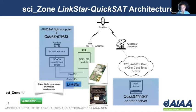Now, from there, the data goes to the QuickSat vehicle management system or other server located at the operator station, the ground station. The operator can use a laptop, a desktop computer, a range of desktop computers, or even mobile devices if they choose, like iPhones, Android phones, and tablets.